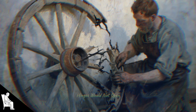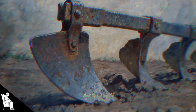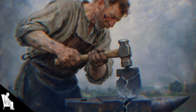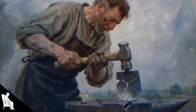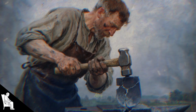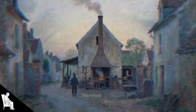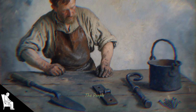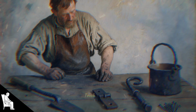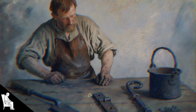Hinges would not open, carts would not roll, and ploughs would not break the soil. And speaking of ploughs, you can imagine how heavy they were. They dug through soil that was often more rock than dirt, and it was the smith who kept them alive. That is why his forge feels almost like a quiet heartbeat of the whole village. The people out there may not be thinking about him right now, but everything they touch in their daily life has passed through his hands at one point or another.